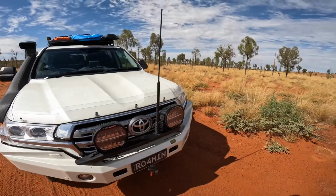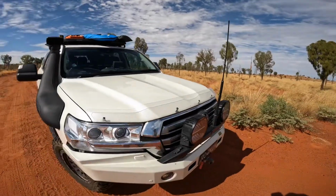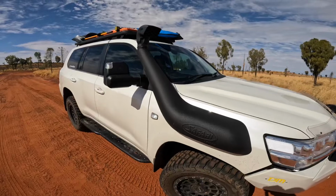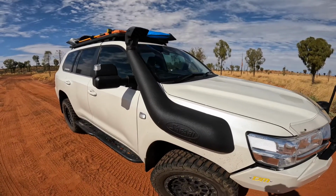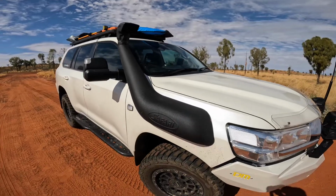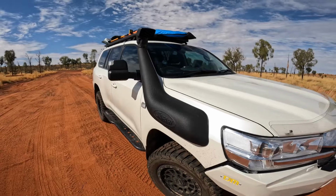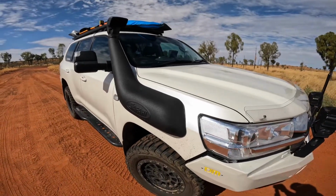All right, I'll make my way around. There's my UHF radio from Oricom. I'll go more into that when I'm back in the cabin. So as I work around here, the Safari R-Max snorkel, not the best looking snorkel. I prefer the look of the 5-inch stainless snorkels that are on the market. However, for performance, the amount of air it can get in, I just don't think you can beat the Safari R-Max. And I've also upgraded the airbox as well.